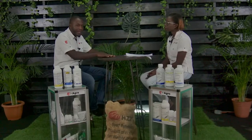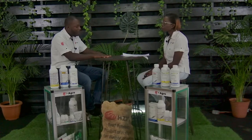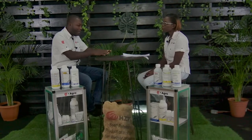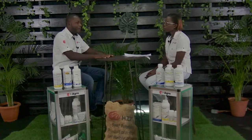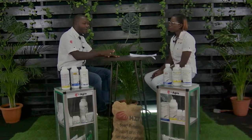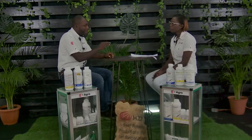As I mentioned before, the land preparation should be done three months prior to planting. When you have prepared your soil, plow that soil and leave it to weather and come to a fine tilth, then you would apply your Dual Gold on the surface of the soil, at a high moisture level, so it will be moist.